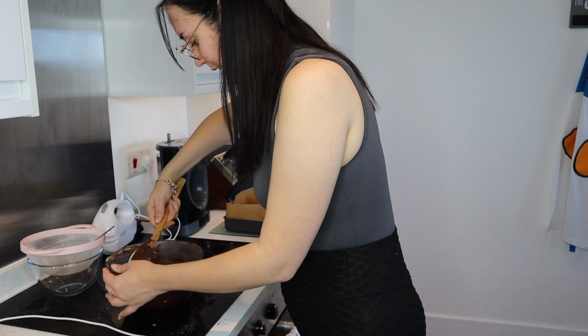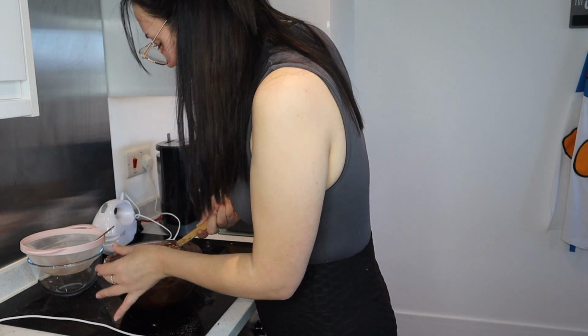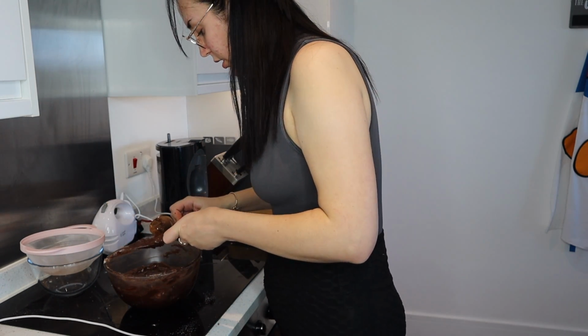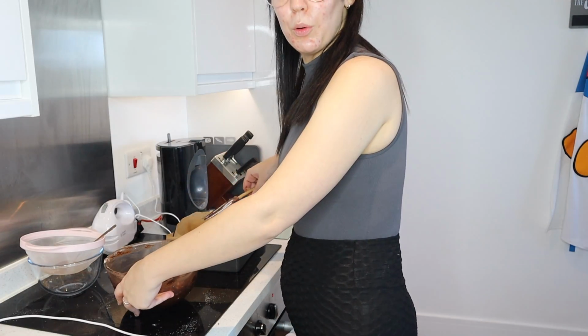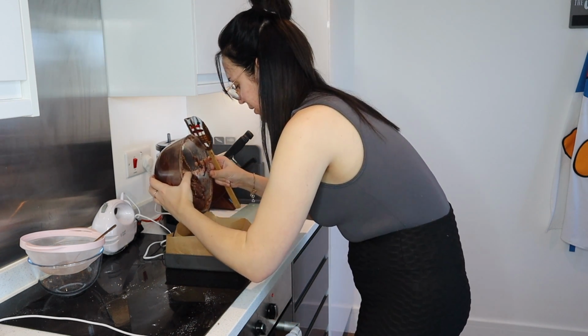Like I said, I will link it down below for you guys to go and check out, but it is the best brownie recipe. So now that I've mixed that in, I'm just going to scrape off my spatula. So I'm just going to pour this into here. This is very heavy. I would usually get someone to help me with this.